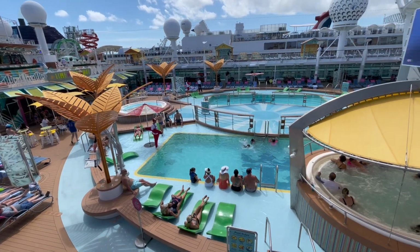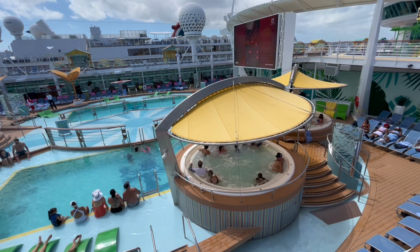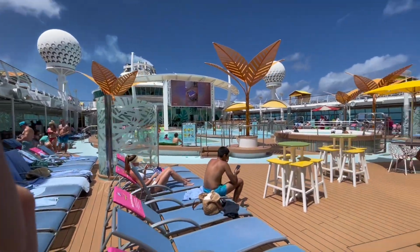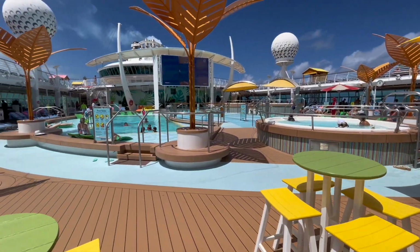Here's an aerial view of the main pool area. There's 2 main pools in this section with 2 jacuzzis and a massive flat screen. There's also a bar beside the pool. Here's a little walkthrough through the main pool area.